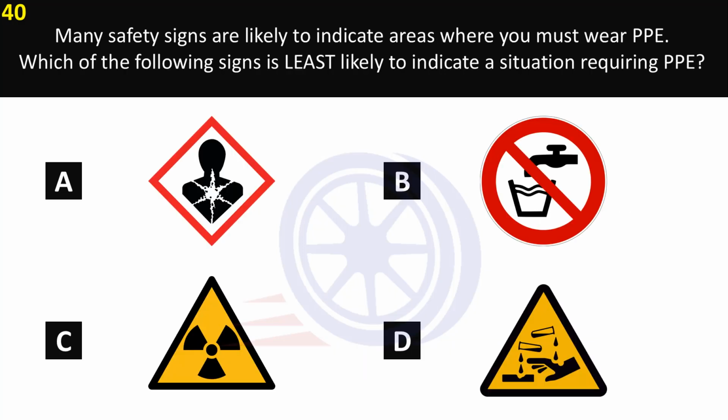Many safety signs are likely to indicate areas where you must wear PPE. Which of the following signs is least likely to indicate a situation requiring PPE? A. B. C. D. Correct answer, B.